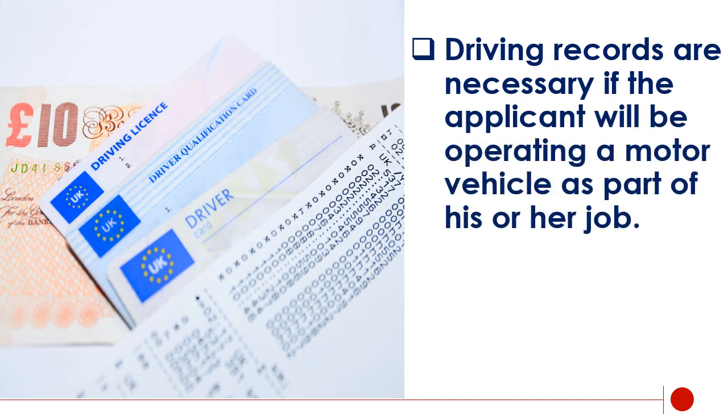Driving records are necessary if the applicant will be operating a motor vehicle as part of his or her job. But often this type of check for other applicants can help reveal lifestyle issues, such as driving under the influence or license suspension, that can cause employment problems later. Substance abuse testing will reveal to the employer any drug use.